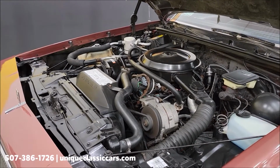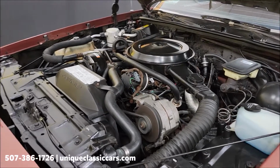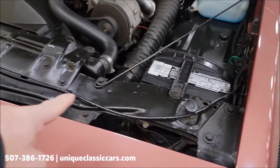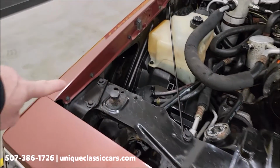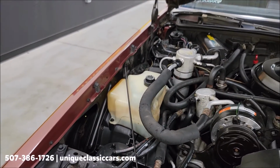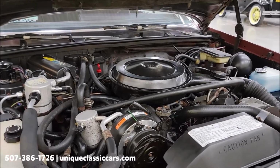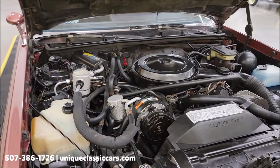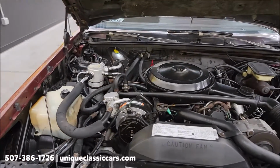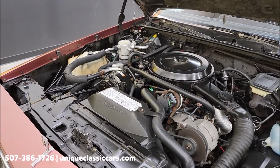All right, hood pop. And again, power steering, power brakes, AC. One of the things I wanted to point out is look how little corrosion is under this hood. Nice and tidy it is. Looks like it may have a newer compressor on it. And sounds good. Don't hear an exhaust leak, no ticking. A good sounding engine.